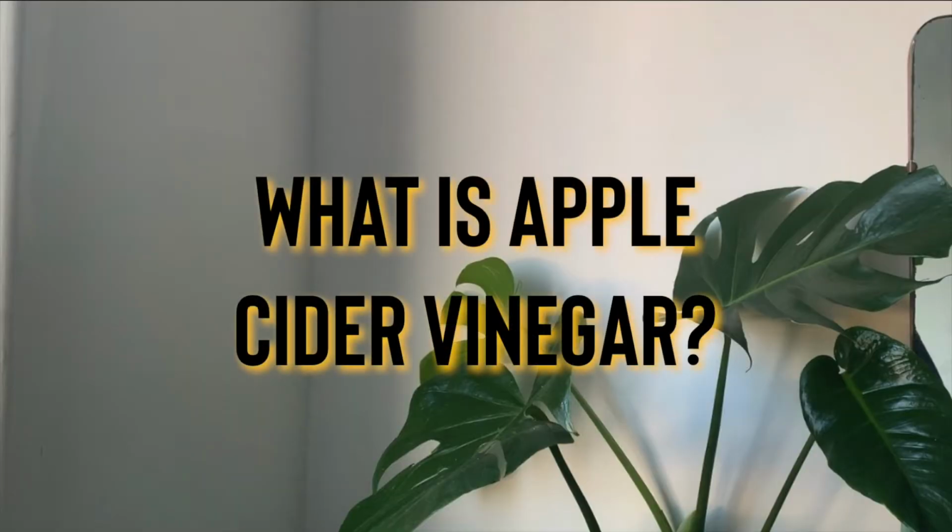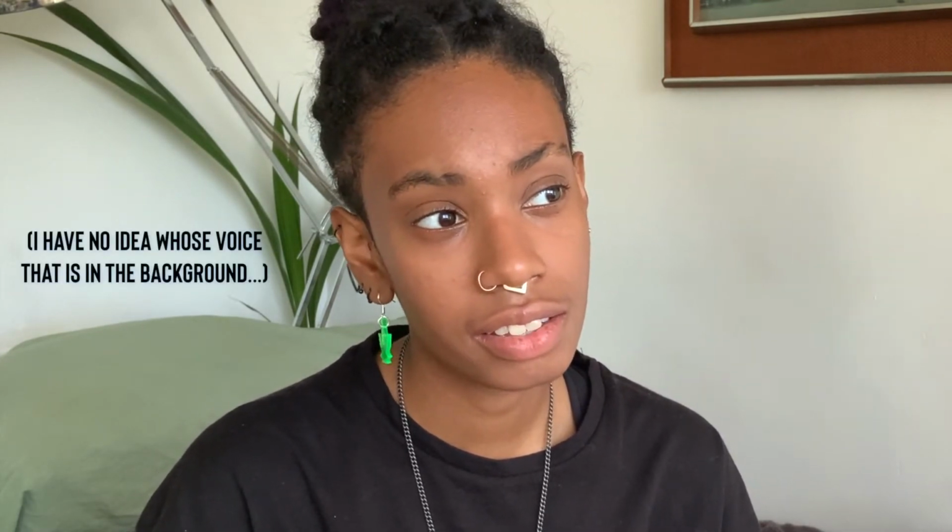I'm going to break it down a little bit just to tell you what apple cider vinegar actually is and why it's helpful for Sebo dermatitis as well. In its simplest form, apple cider vinegar is basically fermented apple juice. Yeast is added to the apple juice and that allows the fruit sugar to turn into alcohol, and that process is obviously then called fermentation. The bacteria in that then turns the alcohol into acetic acid.